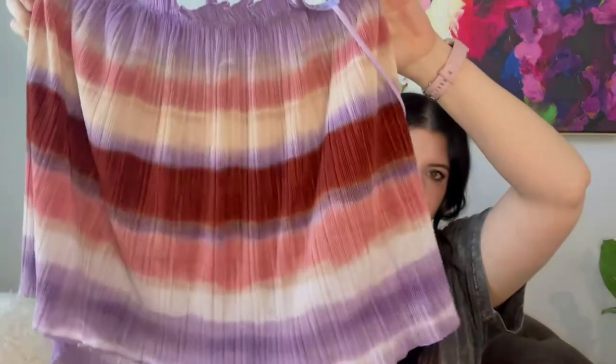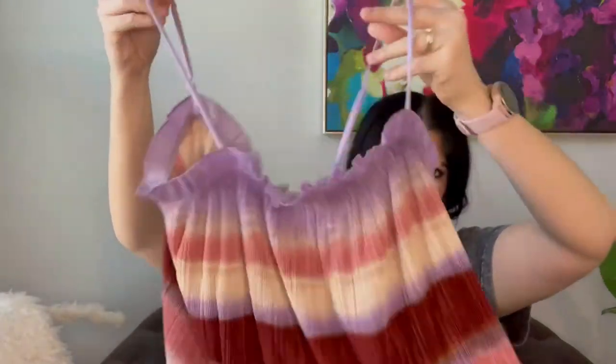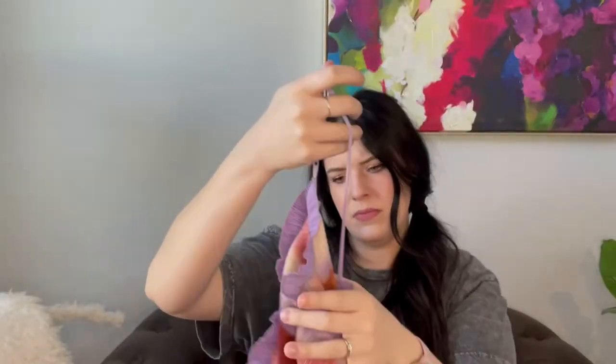This one I kept eyeing as well on their sales, and I just said, let's pick it up. This is Madewell. Kind of this ombre striped, accordion pleat tank. Size medium.